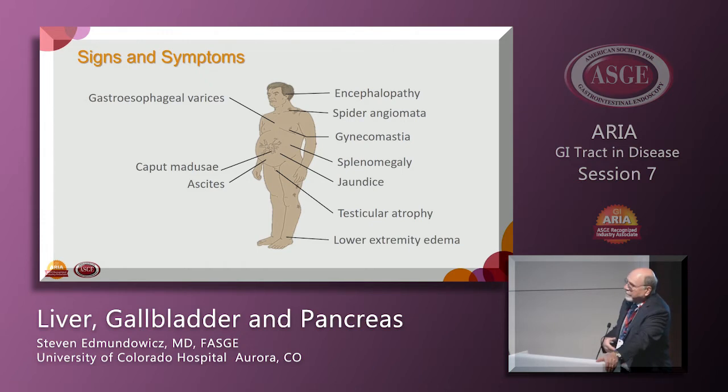You may see some very dilated veins on the surface of the skin called the caput. You develop an inability to process toxins, so you become encephalopathic. You're not thinking clearly. You may see spider angiomatas. There's an angiogenesis factor that's produced. It starts to develop these red spiders on the body.